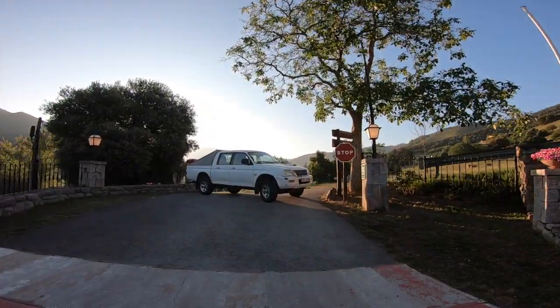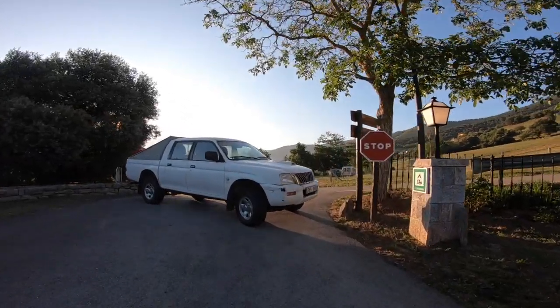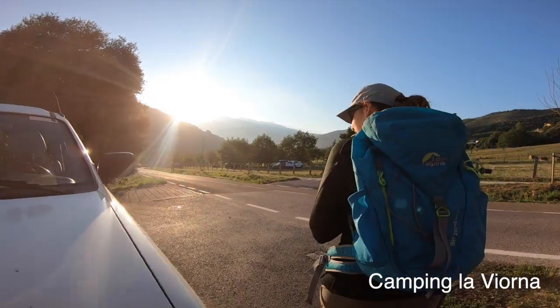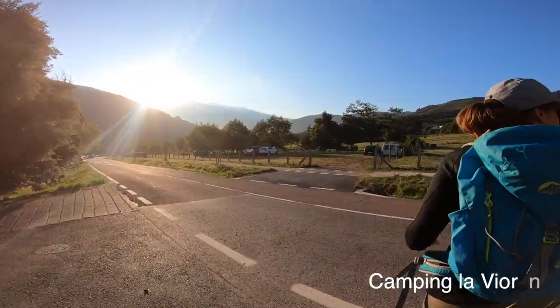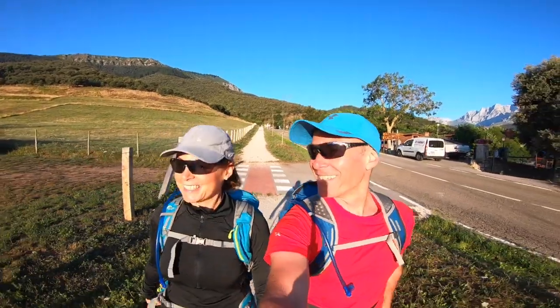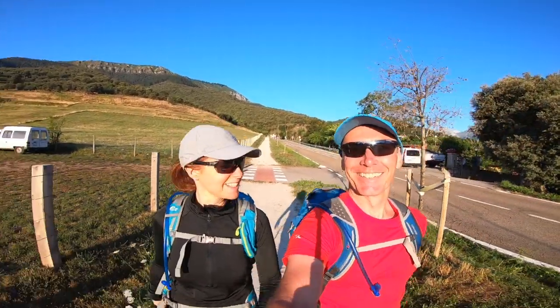Not leaving this campsite before 8 o'clock in the morning. Not unless you've got the keys to this. Up early this morning. Yep, it's just morning.